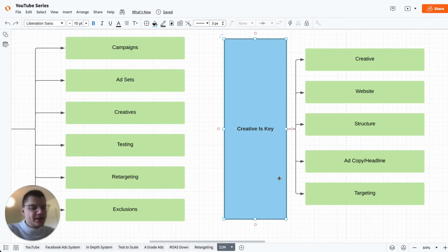And then the second point, creative is key. Again, especially after iOS 14.5. Even before, creatives were what differentiated the winning brands from losing brands when it comes to Facebook ads. Since iOS 14.5, it is even more important to have great creatives. They are what make or break your ad account. Many people don't get this. You can have the best website in the world, the best account structure, the best ad copy, the best headline, the best targeting. It doesn't matter if your creative, whether it is an image, carousel, video, or whatever, is bad. If that is bad, you won't win at Facebook ads.